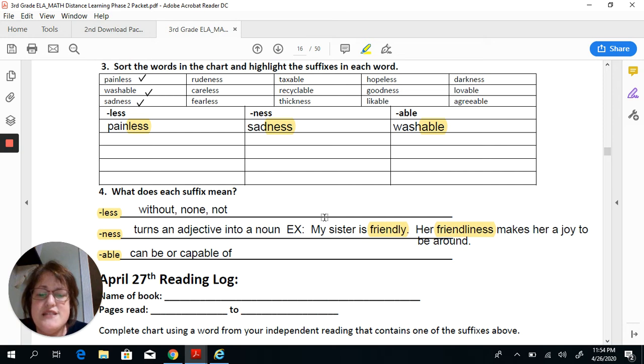So here I wrote, my sister is friendly. So how would we describe sister? We would describe the sister as being friendly. Friendly is an adjective. But I could flip that around, and if I wanted to actually refer to her being friendly and how that makes her a joy to be around, then I would turn that adjective into a noun and say her friendliness makes her a joy to be around.